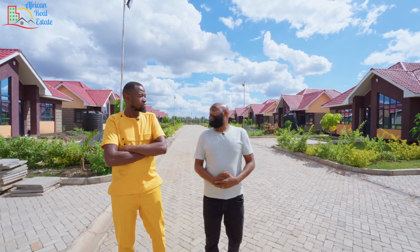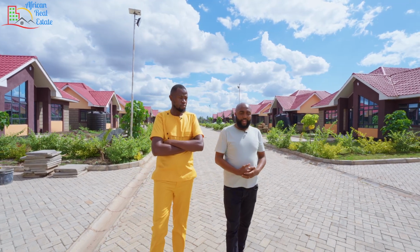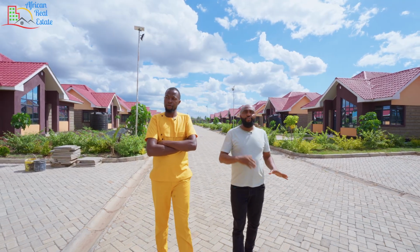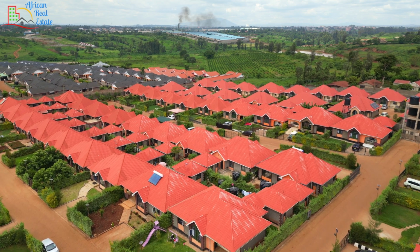You can control that. Now, there are other estates we are also doing right now, and they are coming with a swimming pool, a clubhouse, and a football pitch. So those are amenities that you benefit from when you buy with us.